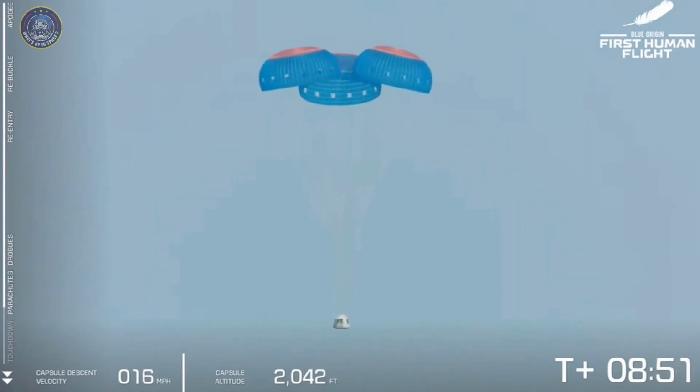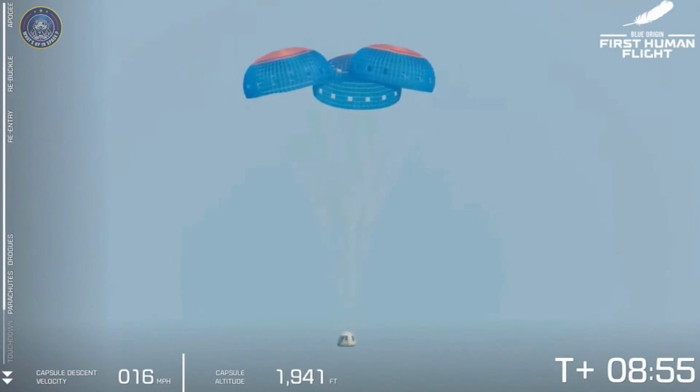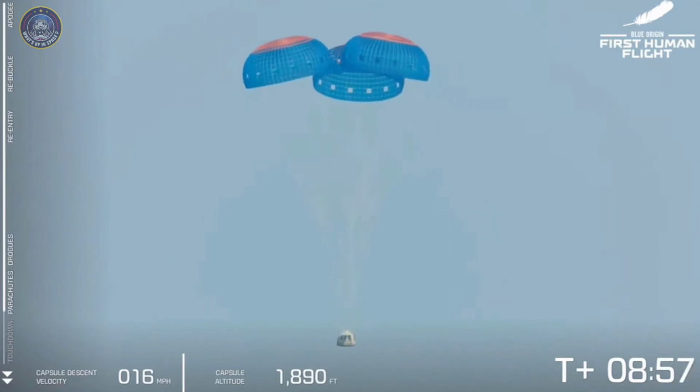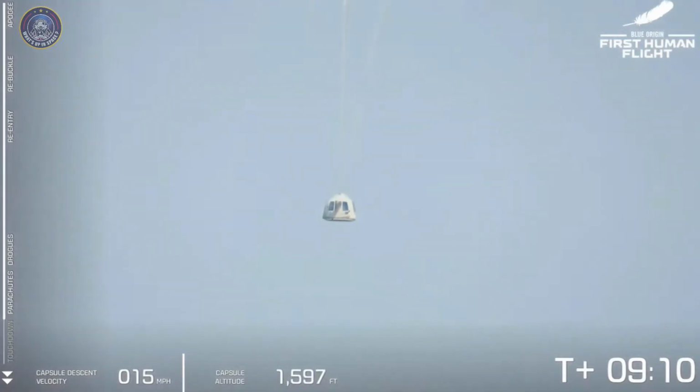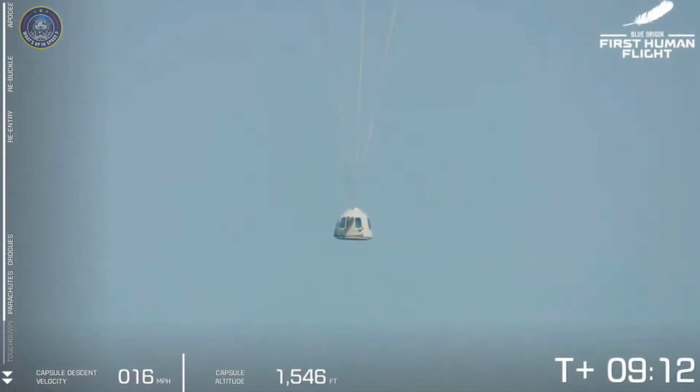Our rocket went over Mach 3, and now they're coming floating back down at just about 15 or 16 miles an hour, about to join us home back here in West Texas after having gone over the Kármán line, the internationally recognized line of space. The world's newest astronauts. Gary, how are you holding up, friend? I am speechless.